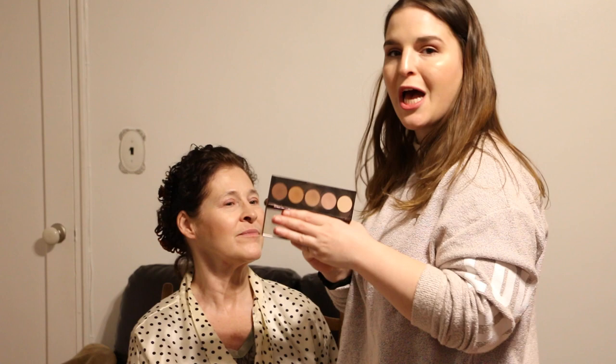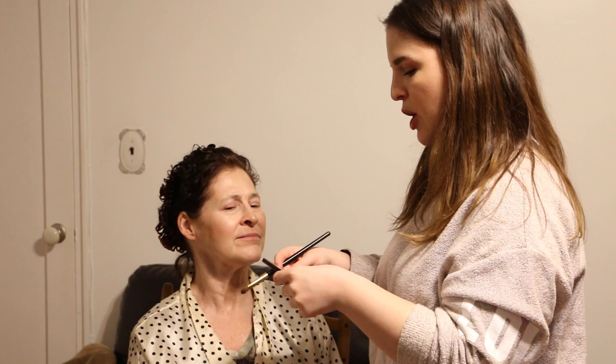Now I'm gonna go in with my Becca, I think this is called the Ombre Rouge Eye Palette. I believe I used this in my Valentine's Day video. So I'm gonna go in with this shade right here.